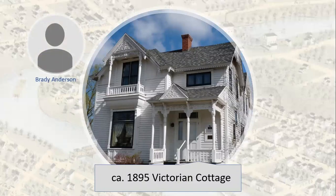It was built in 1895 by Brady Anderson. Admittedly, we do not know too much about Brady Anderson, but we do know that Brady was a local carpenter, and you can really see the carpentry skills in building this house just from the photograph. Some of that amazing woodwork that you see on the porch and the two-story bay window on this house.